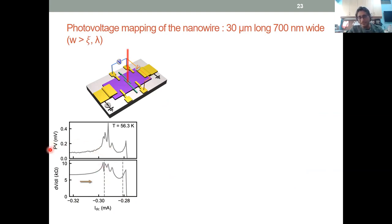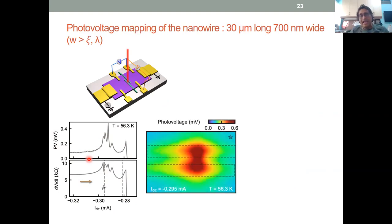And if I look at the photovoltage, which is basically you shine light and measure the voltage developing across the device, this is the photovoltage response that you get. The voltage that you measure across the device because of shining light. And what we can do is we bias it at a particular point and we move the laser beam around.